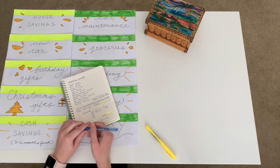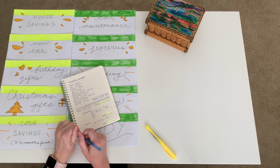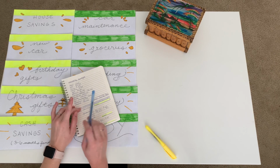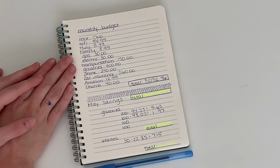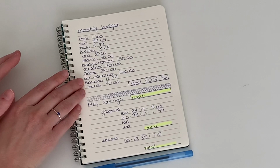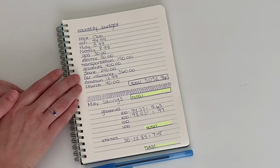Typically, I write out my initial monthly budget in pencil so that I can adjust where needed, but I've already run through the numbers for our May monthly budget, so I wrote it in pen so you guys could see it easier. So as you can see here, this is my monthly breakdown for our budget. Up here, I've just written down what our monthly expenses are.